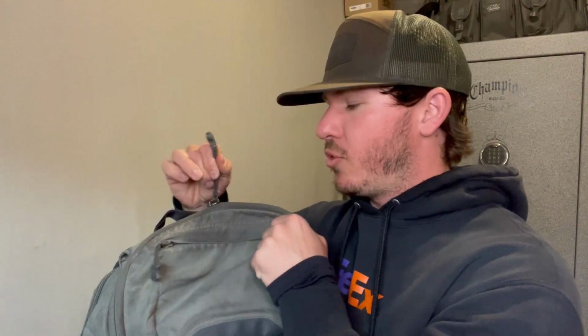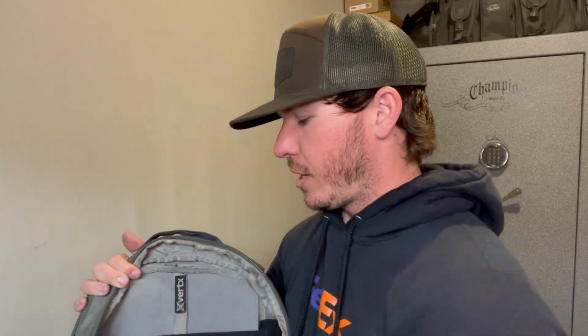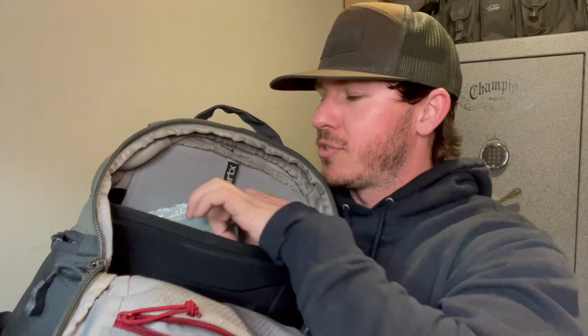Now getting into the biggest pocket here. You would think of keeping something in this backpack like a laptop, which is what I do when I travel with my laptop. It'll go in here. Right now I have beef jerky, and that's kind of the theme of this pocket is snacks. I'll also keep like gloves or a tripod if I want to film stuff at work.